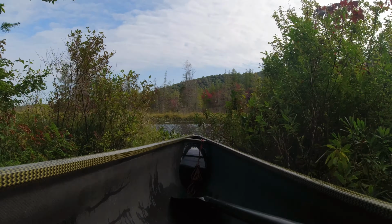It's getting a little rougher. Winds are up a little bit. I'm coming through Clear Pond. Alright, just getting to the takeout for the carryover to Bog Lake.